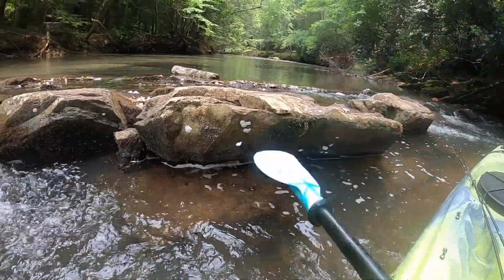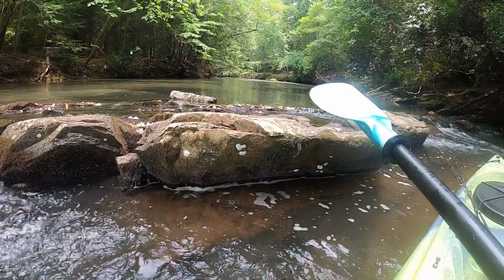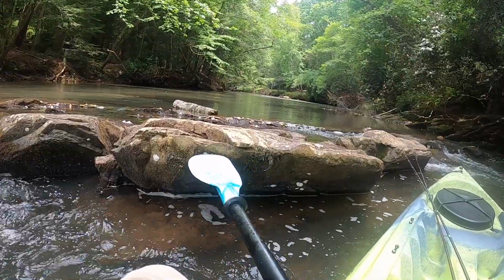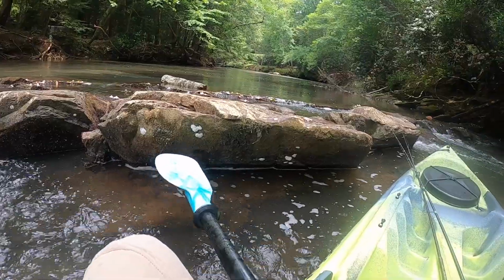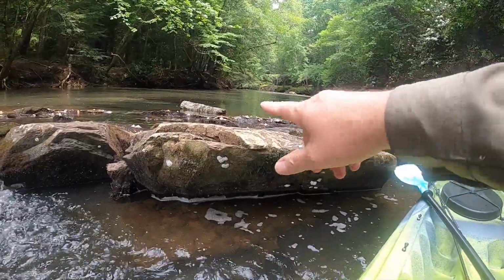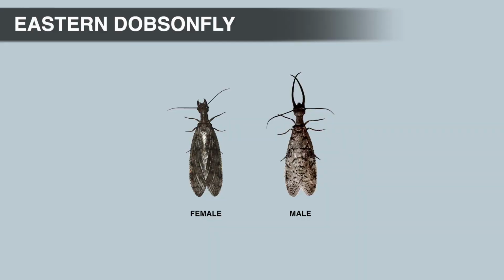See those egg cases right there? Those are from a dobsonfly, and the larvae you've probably heard of. They're called hellgrammites, and they hatch from those egg cases right there. The adult dobsonfly, the female, lays those usually at night, and each one of those clusters is probably from a single adult dobsonfly. And the dobsonfly has a really interesting life cycle.